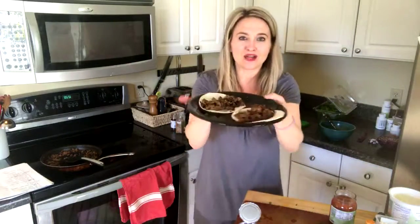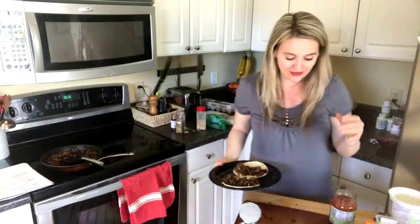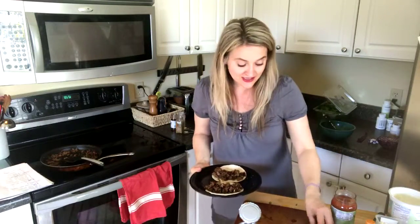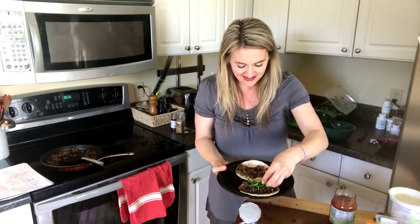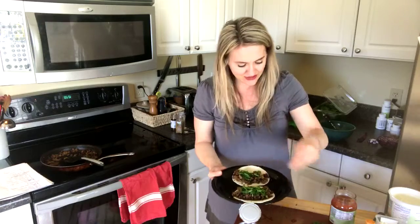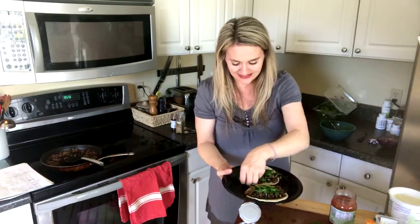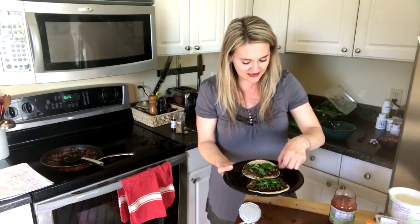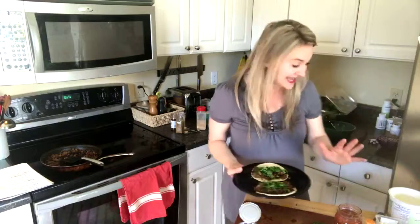Okay, so I've got my tacos built, yummy eggs and beans, super healthy. I'm putting my chopped spinach down first, okay? Green, yummy. Green, green, green. That's the extra vegetables and fresh vegetables we're adding in here. Okay. Got it. Now I'm going for my slaw next.